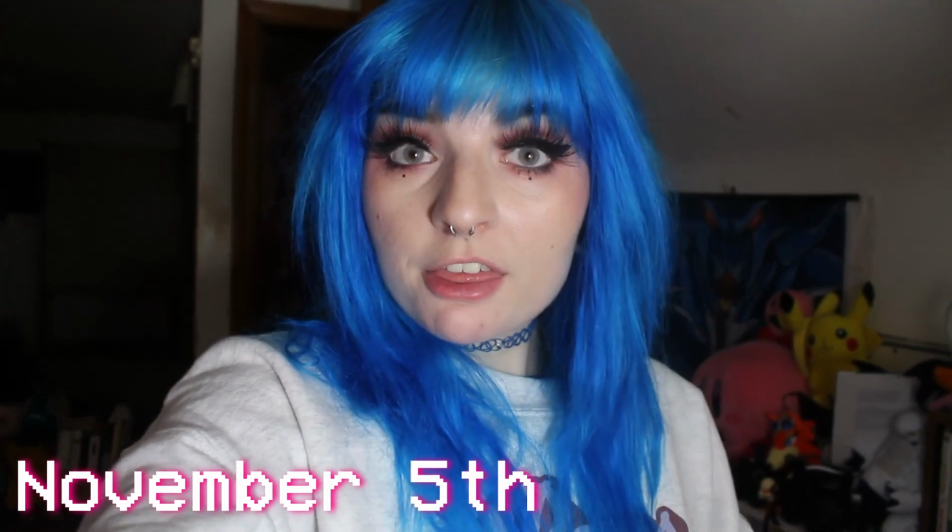Hello guys, it is November 5th. On November 4th, I washed my hair and dried it, so it's the end of tonight, but I washed it last night. And I feel like it's definitely a lot lighter. I think it's not patchy, but you can tell there's different blues within my hair, but also my hair is wavy. I feel like it just looks like so many different colors of blue.